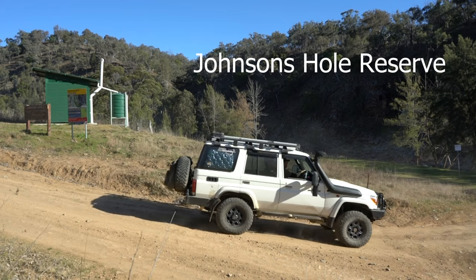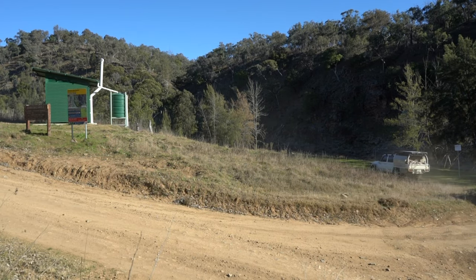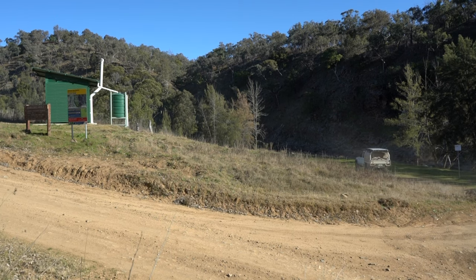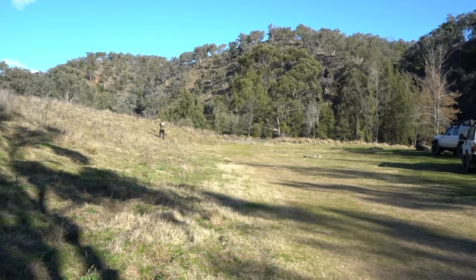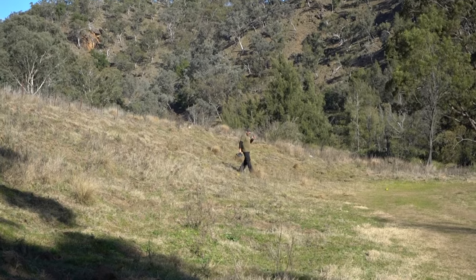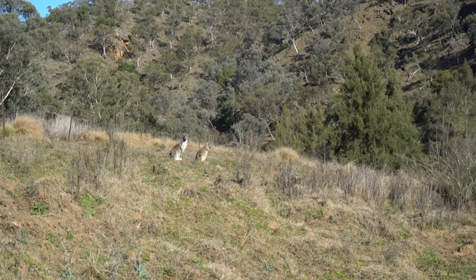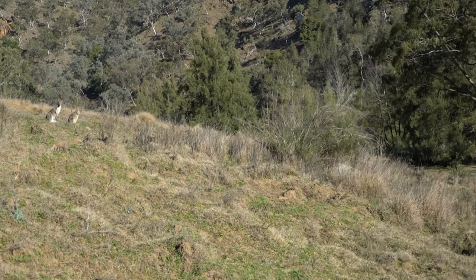Johnson's Hole is a really picturesque little spot, nice grassy areas right by the river with soaring cliffs on the other side of the river. The flat areas are a little bit lumpy, so maybe not suitable for tent-based campers, and there are houses very nearby, so it's not the most private campground, so probably not one where you want to create a lot of noise or get your gear off.